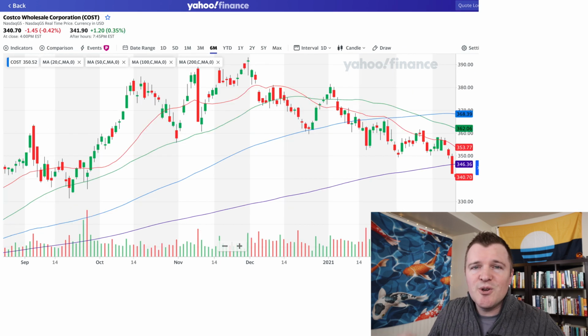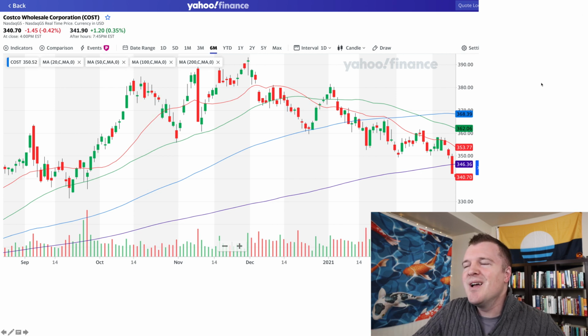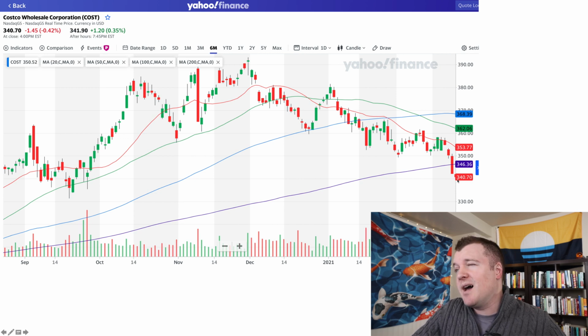And Apple has me nervous because of Costco. Look at this. I was waiting for Costco to go below 350 and hit that 200-day moving average, and it just punched right through it. It didn't even stop. It didn't even blink, and it's going lower now. So what is up with Costco? I'm not sure, and yeah, I think this is making me nervous.